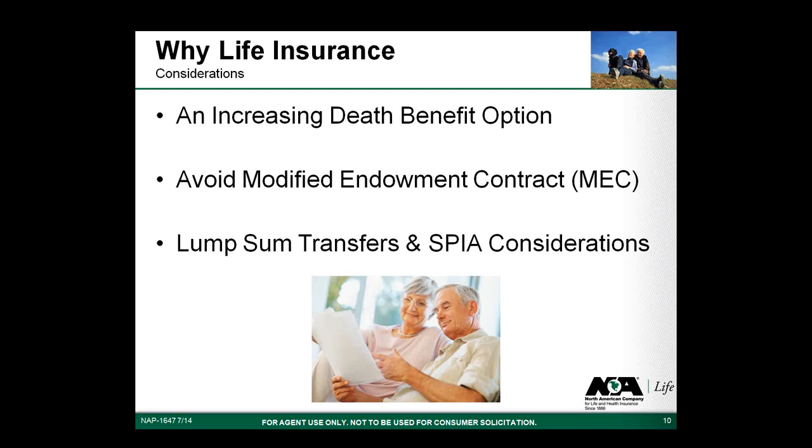So something to consider is using a North American SPIA, or single premium immediate annuity. We can take that lump sum, put it into the SPIA, and set up a known number of years that the client wants that SPIA to pay into the life insurance policy. And that's done automatically here at North American. So they can determine, I want all these funds to be in there in 5 years, 10 years, 15 years, whatever duration they want to set up. And then that SPIA will automatically pay that premium on an annual basis, so a client can avoid late premiums, missed premiums. They can know that systematically their IUL is going to be funded to help supplement their retirement income.